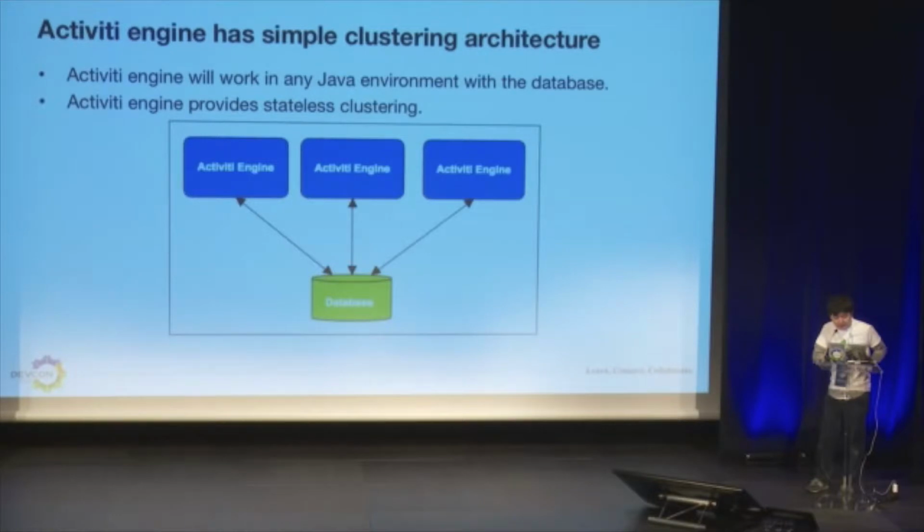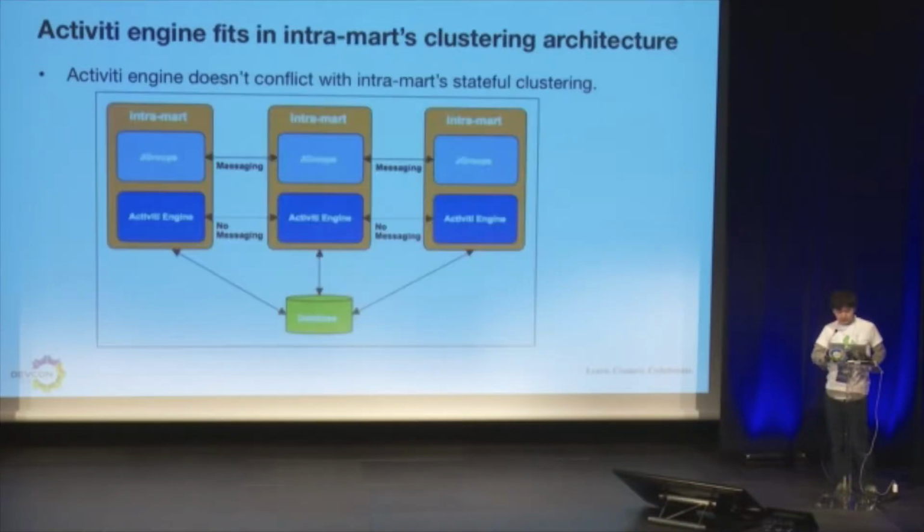To embed it, we examined the clustering architecture of the Activiti engine. Basically, the Activiti engine has a simple and stateless clustering architecture. Clustering can be done by only referring to the same database from each node. The Activiti engine has no state like sessions and mutable caches in each node. The Activiti engine doesn't do messaging between nodes. So the Activiti engine doesn't conflict with INTRAMART's stateful clustering architecture.